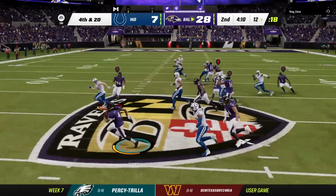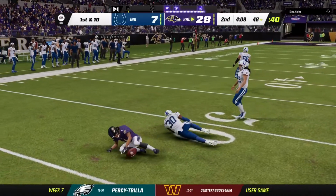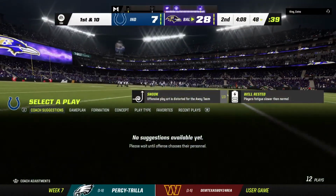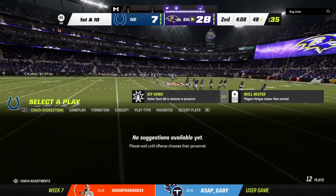Returnable here from the 38. Gets around him. Almost outkicked his coverage there. 48-yard punt, but 10 on the return. And out will come the offense as they take over.